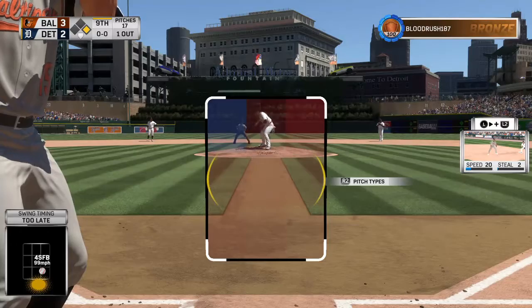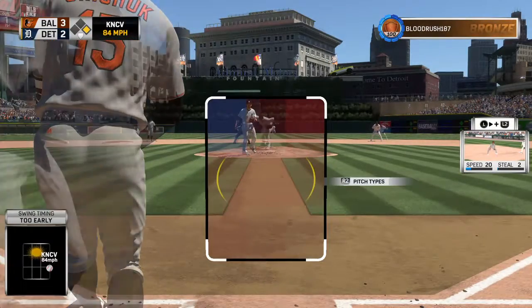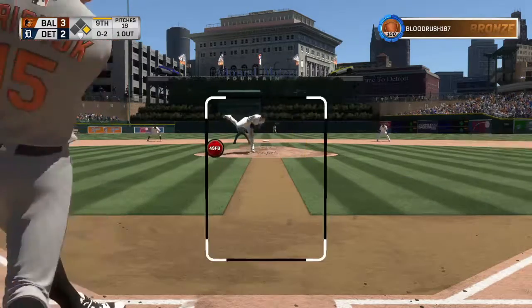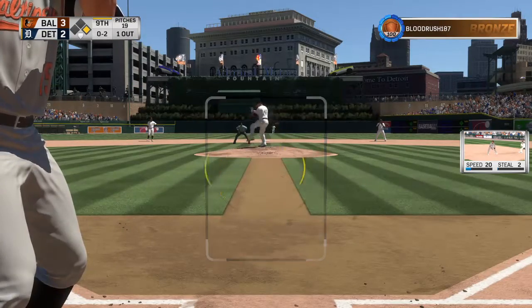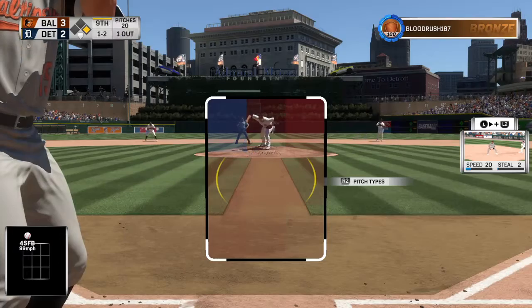Stepping in, Randal Grichuk hit the ball pretty well in his last at-bat, but it resulted in a line out. First pitch hacking here, and that's the first strike. Swing and a miss here, and he's behind in the count now, 0-2. Aggressive swings out of him to start this at-bat, but he hasn't been able to put the ball in play.